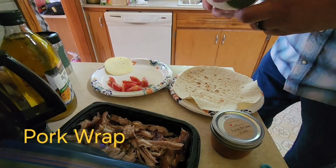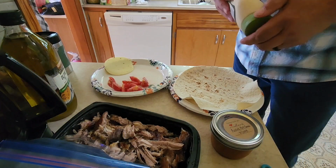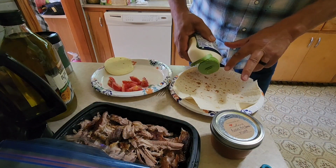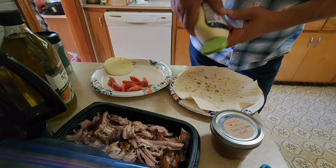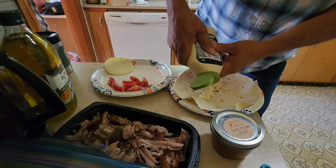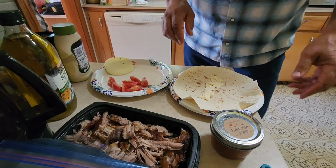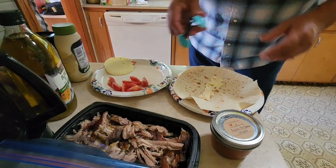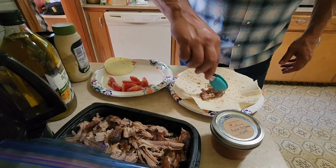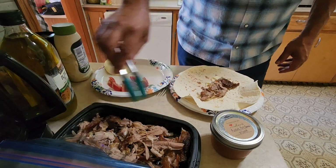So here's lunch today. We're going to start out with some of our olive oil mayo. That's going to be our MUFA. And we can do 2 tablespoons of this is 100 calories. And you don't have to get out a tablespoon. Most of us know what 2 tablespoons looks like. And then the next thing we're going to do is, I've got some of this pork rib meat. We're going to make a pulled pork wrap.